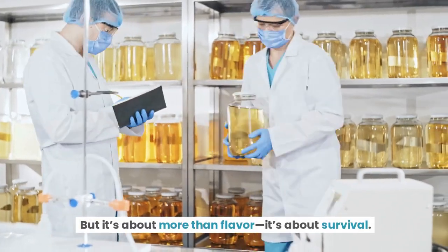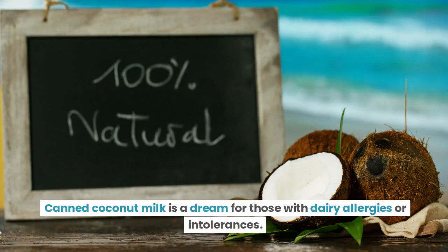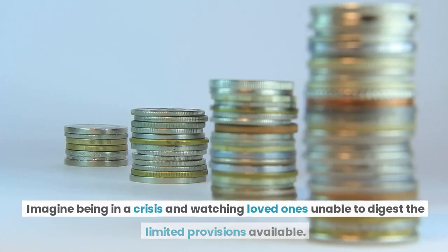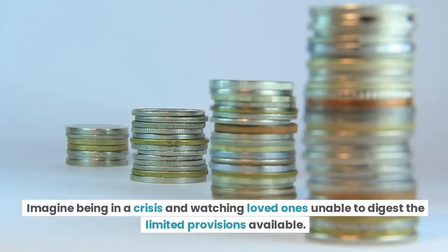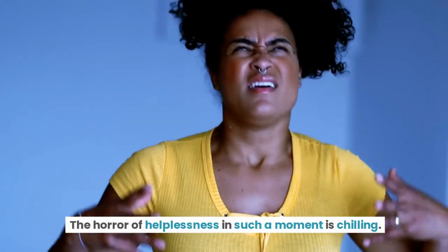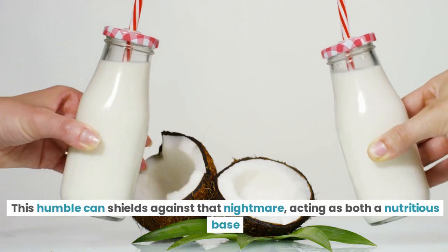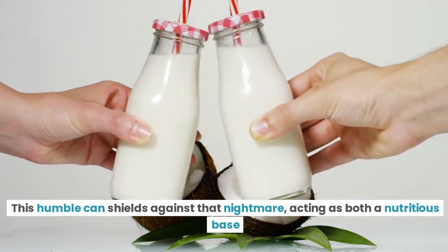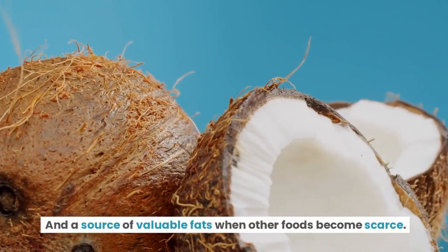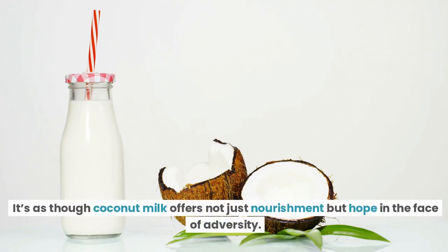But it's about more than flavor, it's about survival. Canned coconut milk is a dream for those with dairy allergies or intolerances. Imagine being in a crisis and watching loved ones unable to digest the limited provisions available. The horror of helplessness in such a moment is chilling. This humble can shields against that nightmare, acting as both a nutritious base and a source of valuable fats when other foods become scarce. It's as though coconut milk offers not just nourishment but hope in the face of adversity.